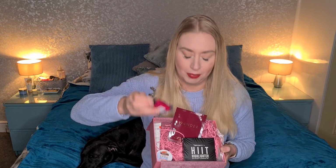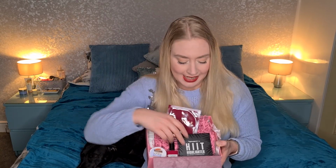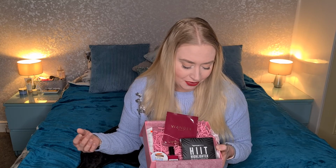I can always use some nail polish. I just need to find the time to do my nails. The highlighter palette. It's a nice size, a little bit disappointing in that it's slightly broken. Don't really need a highlighter. Sport Effects, am I right in thinking it's a brand that Sports Direct have done? So I'm a little bit unsure about it, but you never know, it might be amazing. Eye patches, always useful.